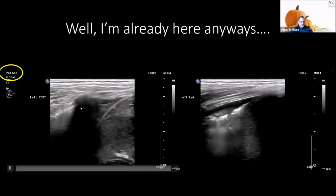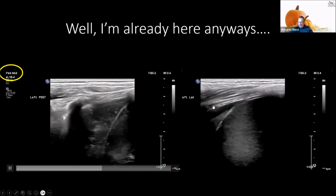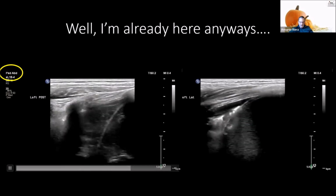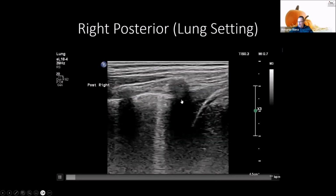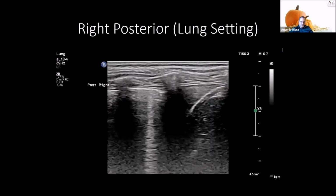And this, I believe, is both. So this is both images of the left side. You can see a small pleural effusion and a little wedge of lung tissue here. And so the right side had some similar findings as well, right above the diaphragm, a small wedge of fluid-filled bronchogram there, B-lines right above it.